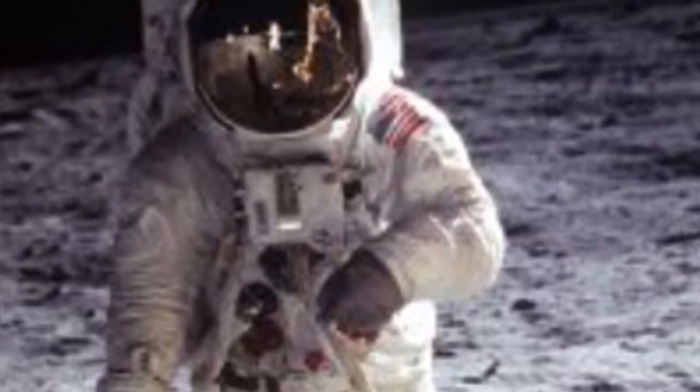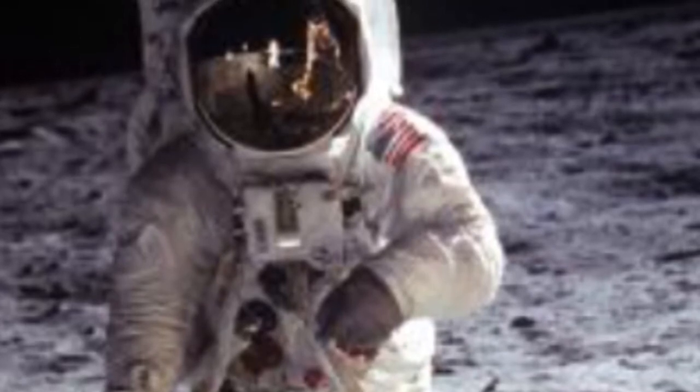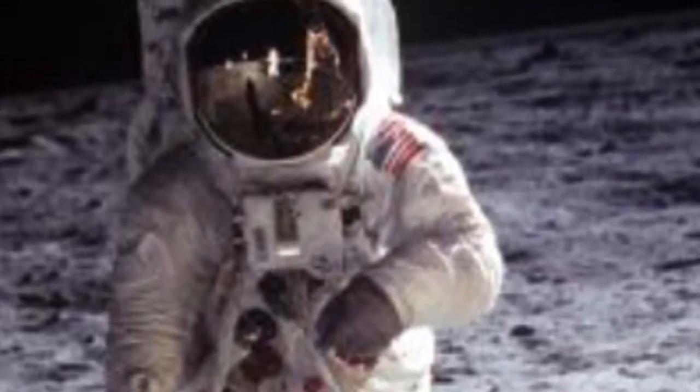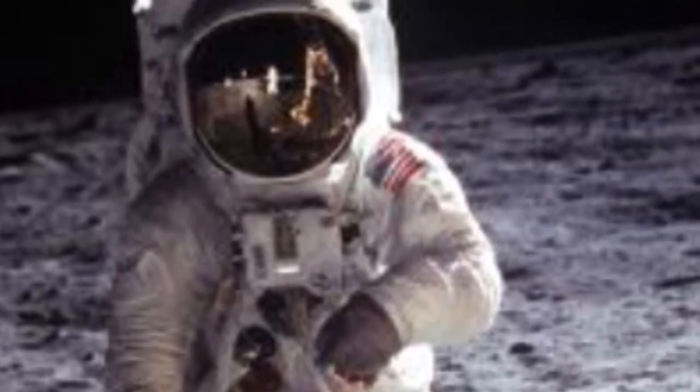Under the contract, the firm will try to boost the yield and purity of oxygen and metals from the rock while reducing the amount of energy the process consumes. If the technology looks promising, the next step will be to demonstrate oxygen extraction on the moon.